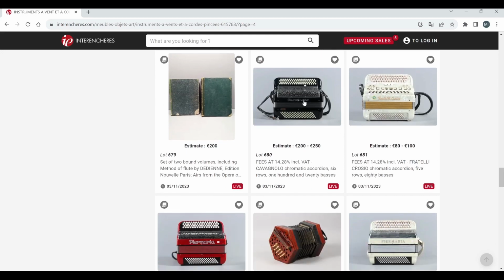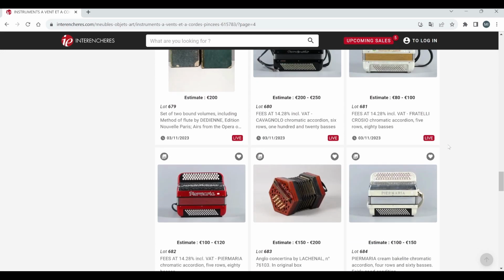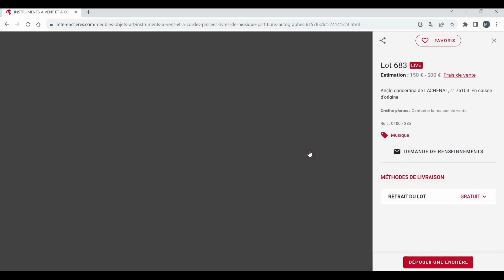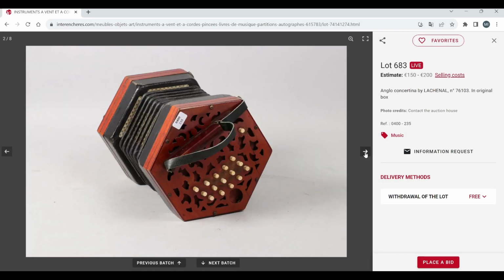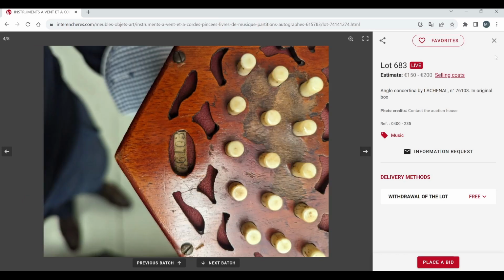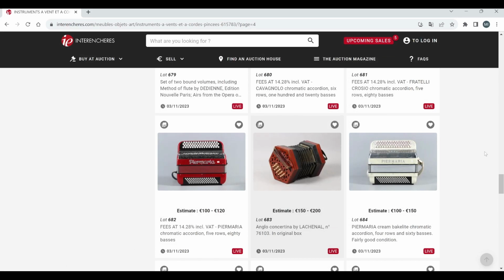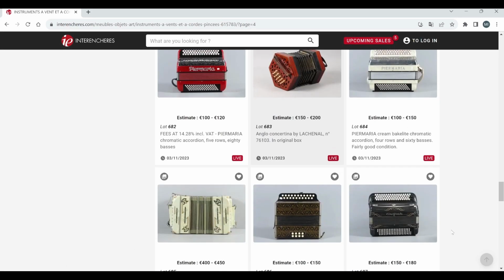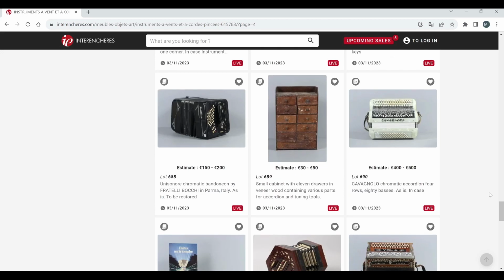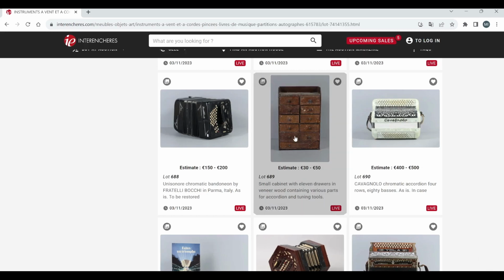But we're back to instruments again. We've got chromatic accordions here. An Anglo concertina by Lacanal, so we know that these are always popular. This one possibly doesn't look like so high end as some of the other ones we've seen. More accordions here. Hohner one there. A small cabinet with 11 drawers in veneer wood containing various parts for accordions and tuning tools.